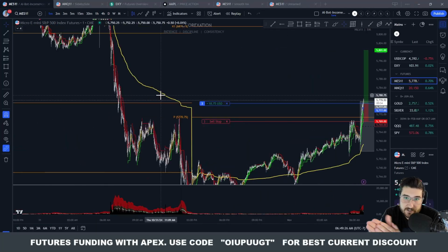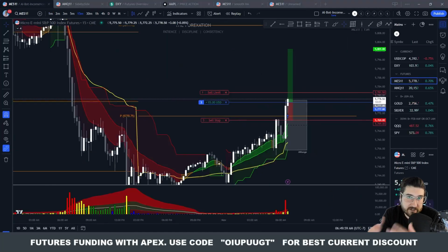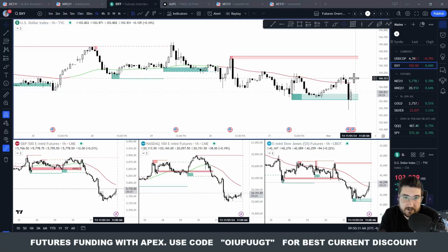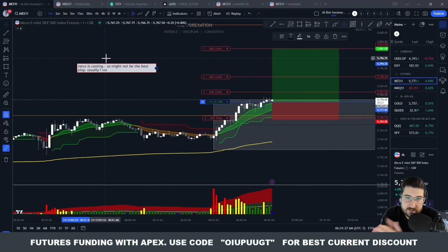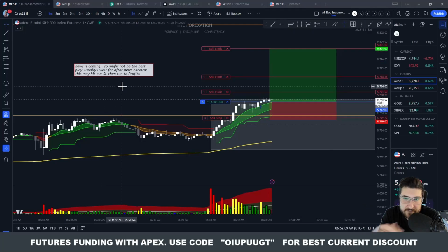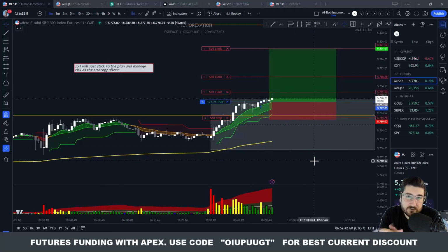So I'm getting in a trade. I should have got in a candle ago, but I was still doing my analysis, getting my bearings. So it's all right. Paid a little more for this trade. Didn't get the cheapest price, but it is what it is. And there is news at 7.